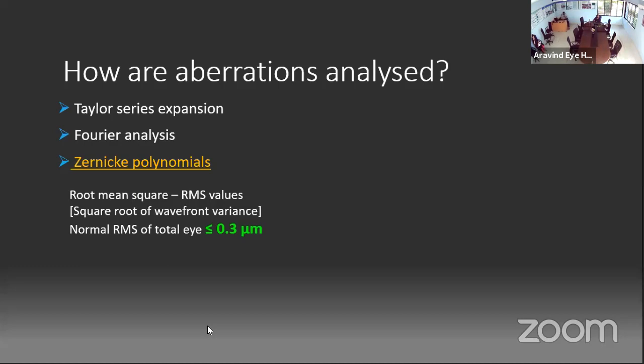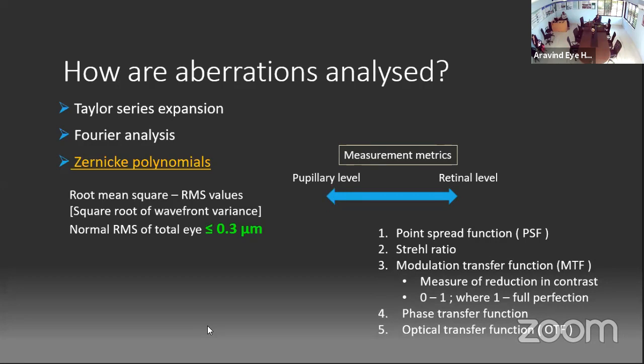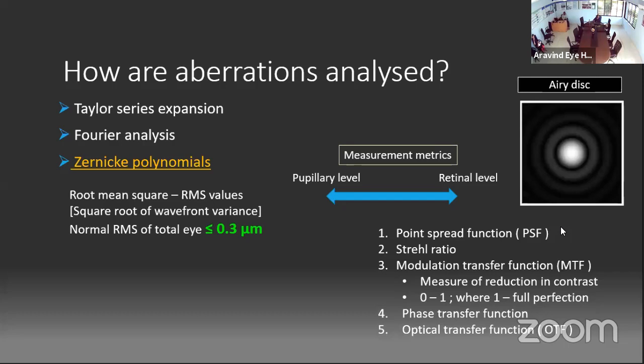A normal RMS of the total eye should be somewhere less than 0.3 microns. Now all these calculations are done at the pupillary level. There are some measurement metrics which can be done at the retinal level as well. One is the point spread function. This explains the image that is formed on the retina out of a point source. And this is expressed as an Airy disk, which is nothing but a Fraunhofer diffraction pattern of a circular pupil.